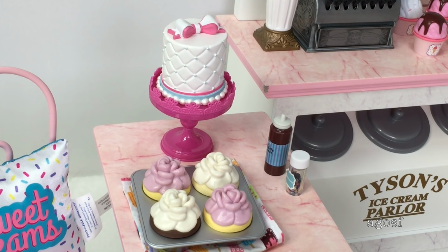So first off, we have this really gorgeous cake, which is from Grace's collection, and it's sitting on this really fun stand. And on the back, we have some chocolate sauce and sprinkles that you can place on your ice cream or any of your treats. And in front of that, we have four cupcakes in a cupcake tray sitting on an ice cream napkin.